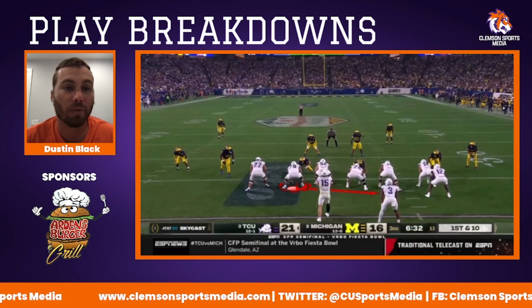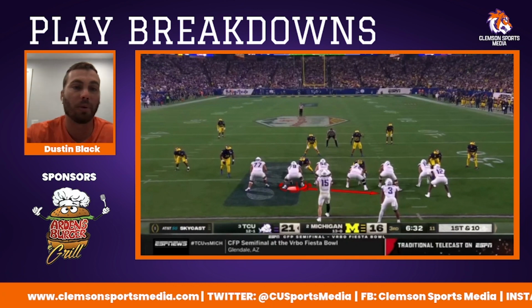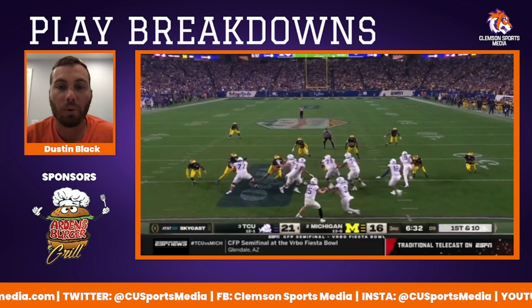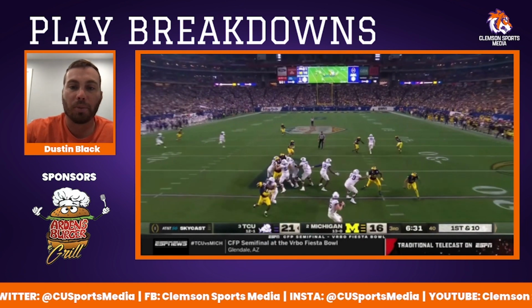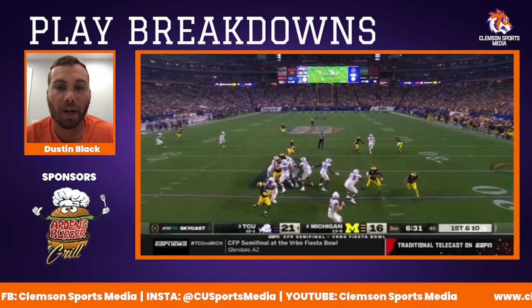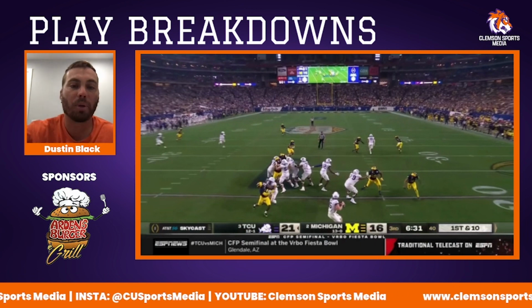This is basically setting up for a shot. They're trying to take a shot downfield, and this is how they do it. As you watch this play unfold, TCU gets a little bit of edge pressure there. You got one guy unaccounted for on the edge, but you got Spivey kind of looking for someone to block. He's going to pick up that guy.